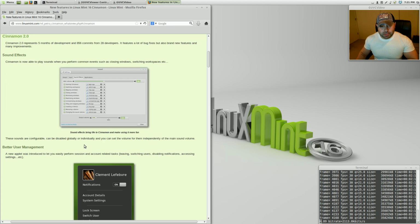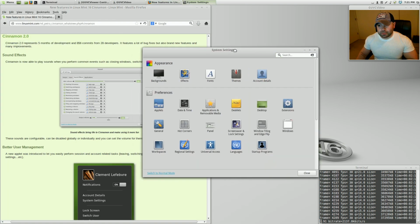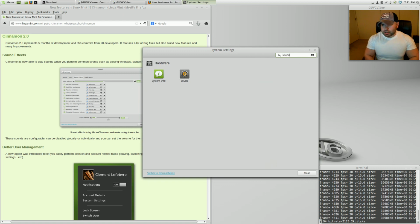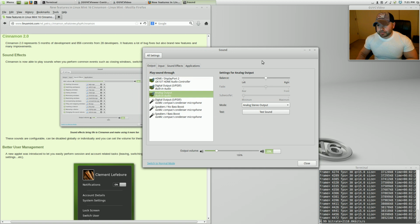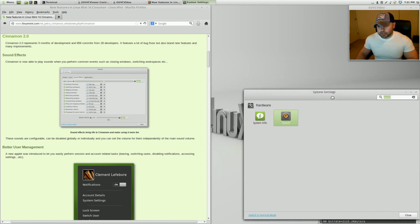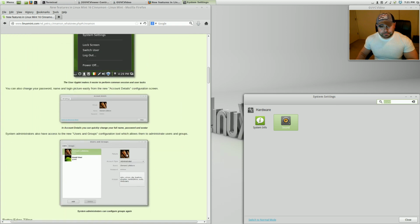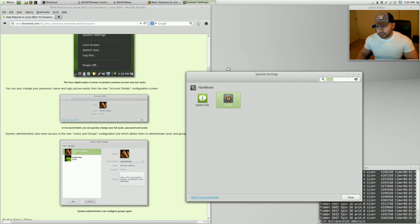So of course I mentioned Cinnamon 2.0. If we go into the system settings, which I think is very, very nicely done, we can do a nice search here for sound, and we see that the Mint team has included a nice interface to control all your system sounds. So that's one of the new features that the Mint team has included. You've got better user management. You can now change your password, name, and login picture easily from the account details configuration screen.